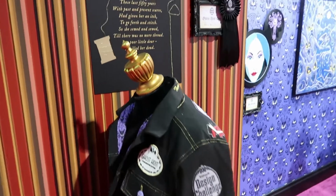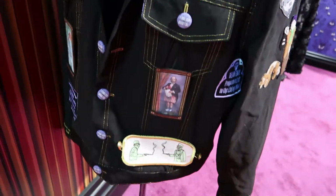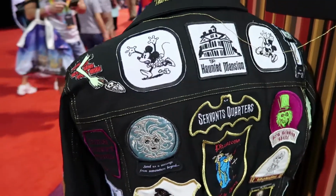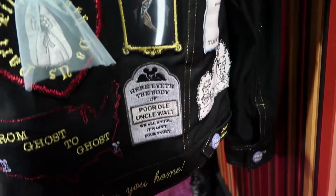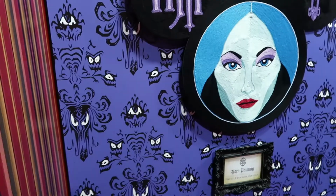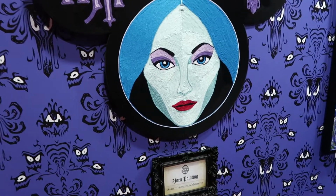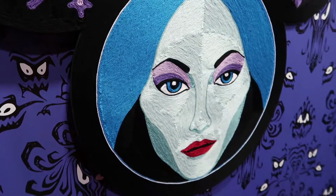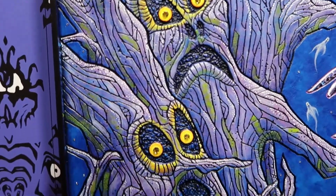Check out this jacket. Ghost Toast. Oh, look at all these patches on the back. Oh, wow. That one's by Mary Nesne. There's a yarn painting over here. Oh, wow. Look at this one. Looks like a wood carving in a way that's been painted.